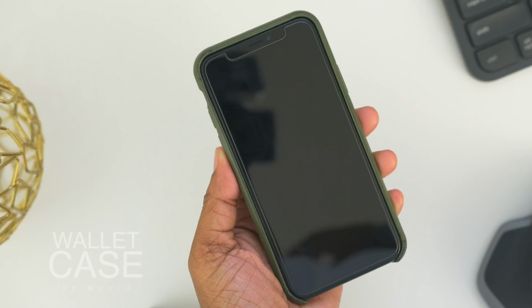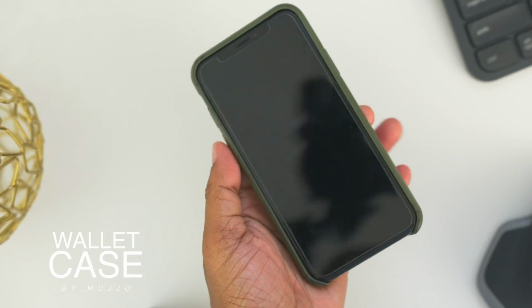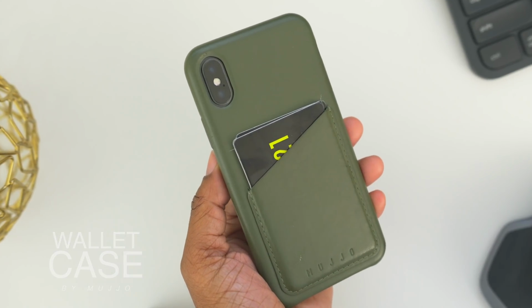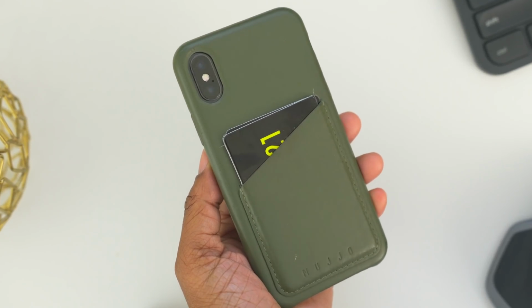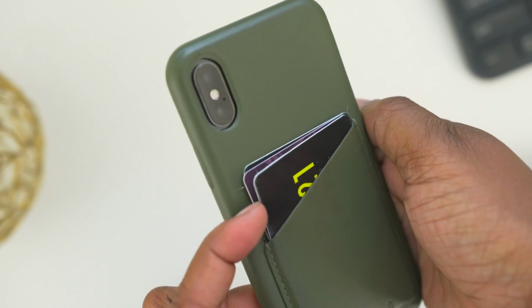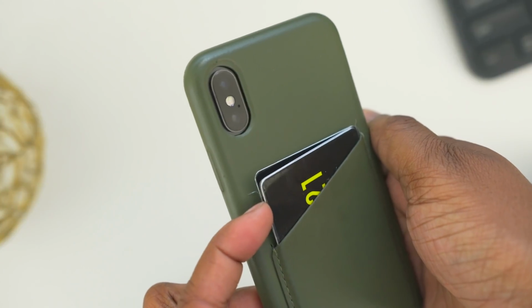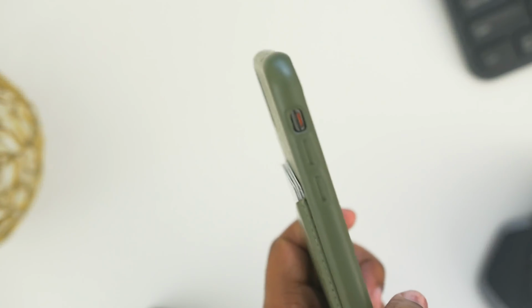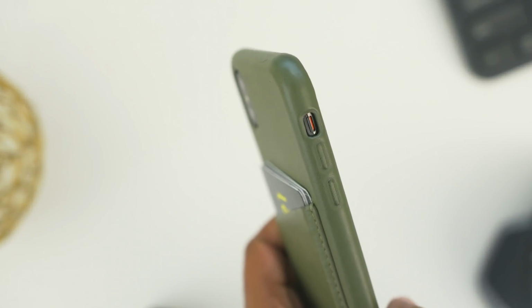And this one by Mujo is one of my favorite options. I've been rocking with them for quite some time. They've always had a brown option or a black option, and this time they actually unveiled an olive option. And the moment that I opened this box, I fell in love with it. The only limitation is that you can probably only fit like 2 cards safely and comfortably back here. I have pushed the limit and put as many as 3 or 4. I would not recommend that because you're just gonna stretch it out.